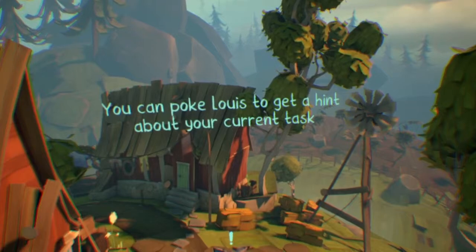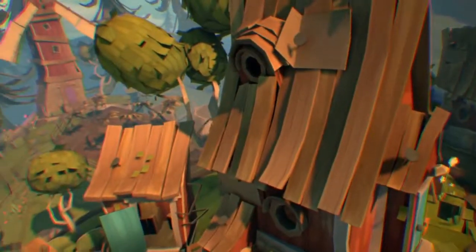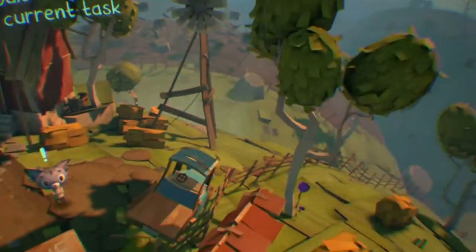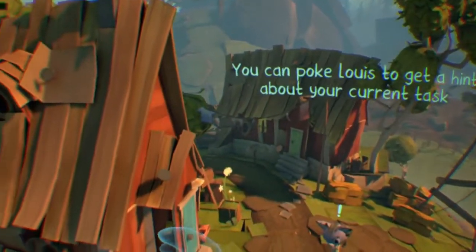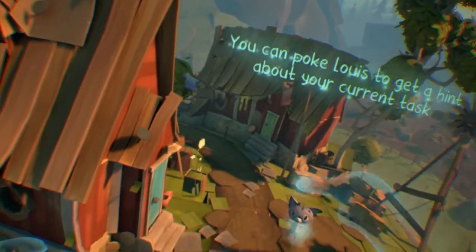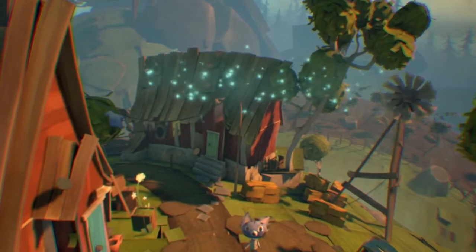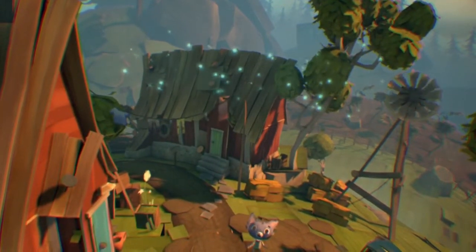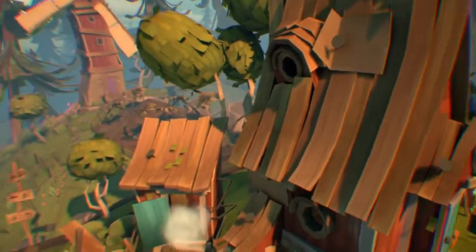You can poke Lewis to get a hint about your current task. Is it going to make me? I normally don't like to take hints in these sorts of things, but I think that it's going to make me do it. I need something to make me look old enough to drive a car, not too old to drive one either. A mustache. If only I had a beard.